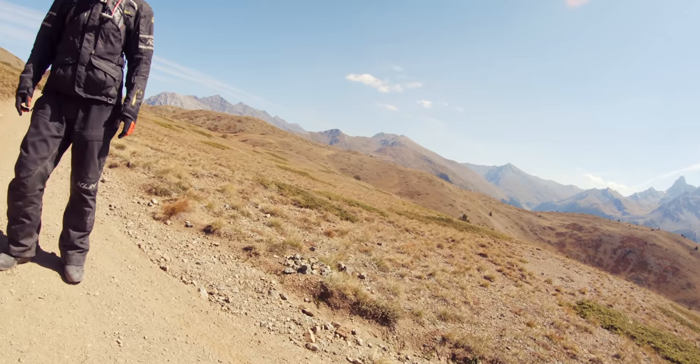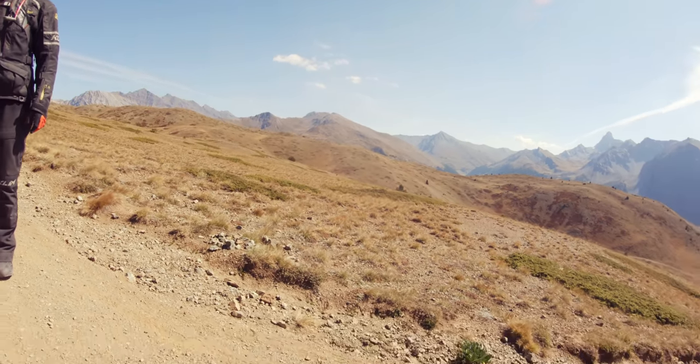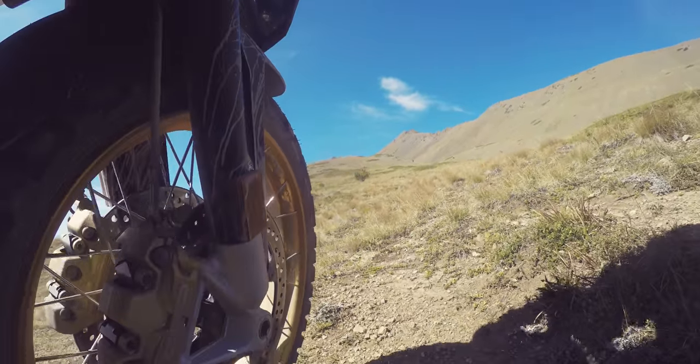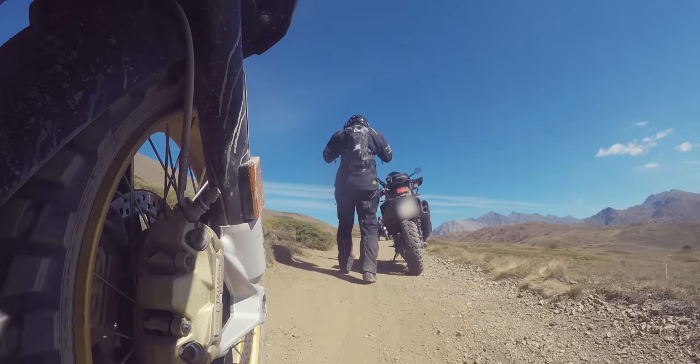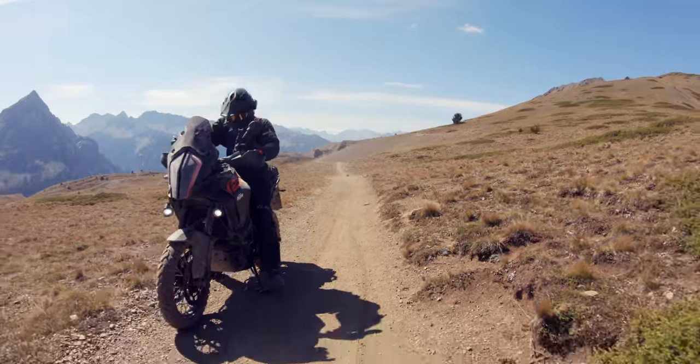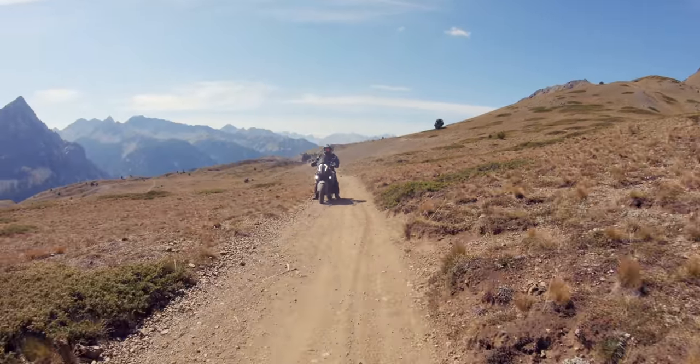When we crossed over to France, we weren't sure how far we could take the track down to the French side. On the map it said you couldn't go very far, so we were able to go a few kilometers down to France, and then we had to turn around and make our way back to Italy again.